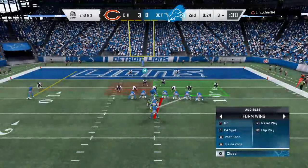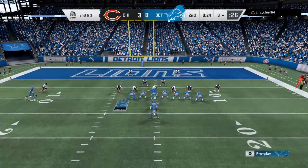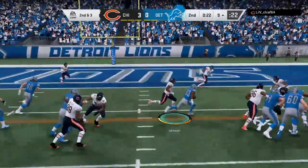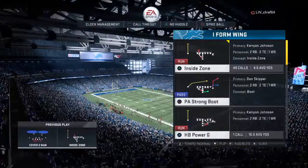Able to get 7 on that first down pass play. 2nd and 3. Easy. He's checking. He's got it. Now Johnson. And the stop will come inside the 5 at the 4.